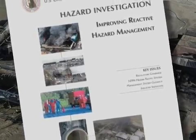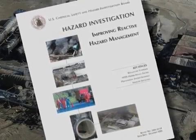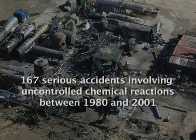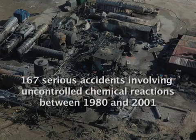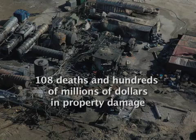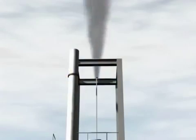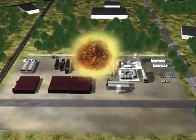In 2002, the CSB completed a study on reactive chemical hazards. The study identified 167 serious accidents involving uncontrolled chemical reactions between 1980 and 2001, causing 108 deaths and hundreds of millions of dollars in property damage. When mixing chemicals that have an exothermic reaction, you need to be aware of the amount of energy that could be released by the reaction to prevent vessels from bursting like the one that happened here.